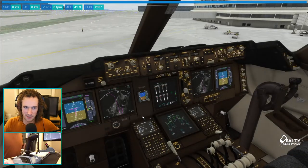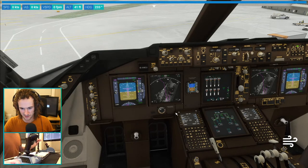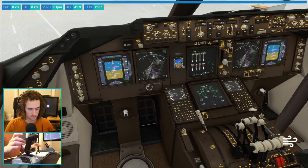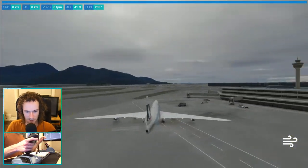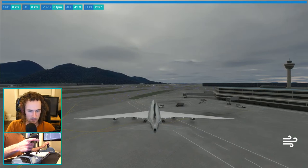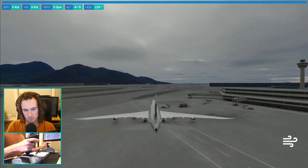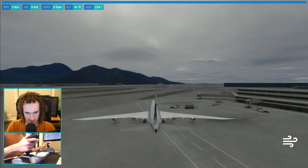Okay, so I think we can probably end the pushback there. This thing has a huge turning circle, so let's end pushback there, and let's get going. Slowly does it.